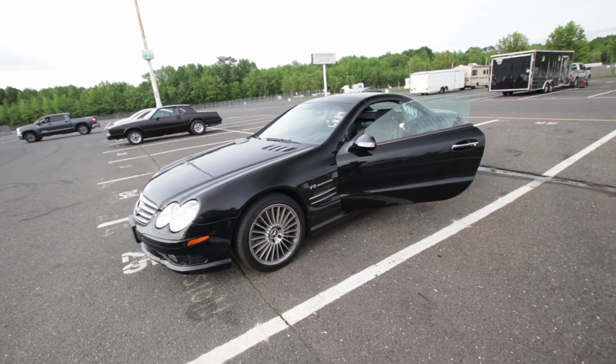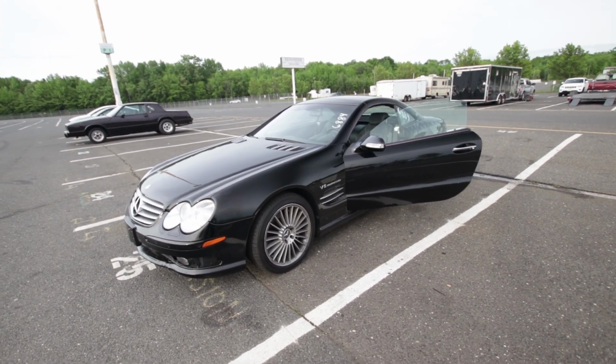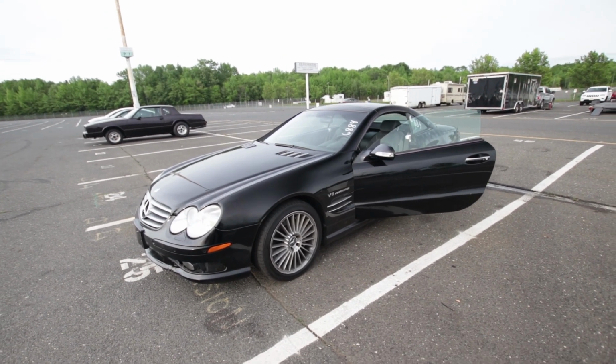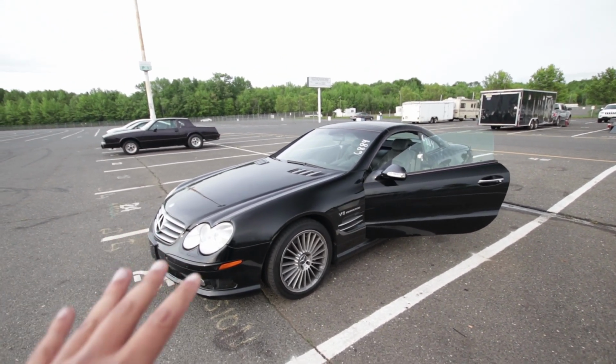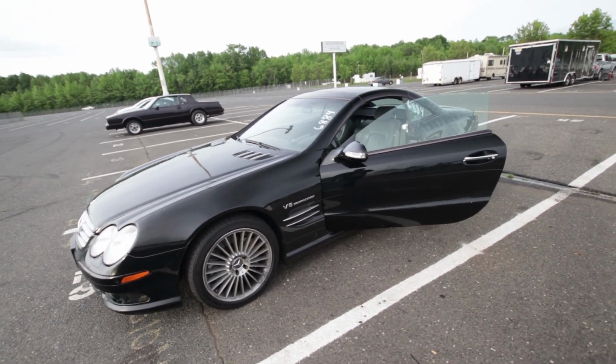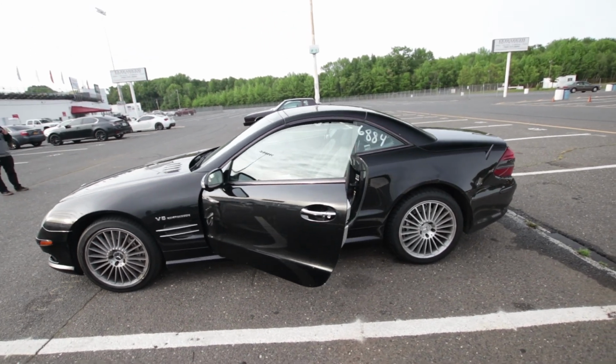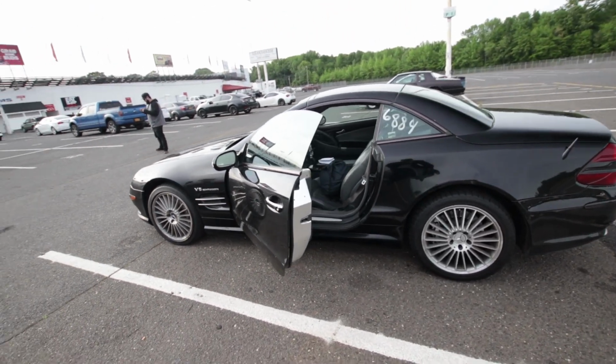13 might not sound that fast, but 13 is what Car and Driver did in 2003 when this thing was brand new. If I can get around there or beat them, then I will be very, very happy. I think the car has it in her. I don't know if I do, but you guys will go along on the experience with me.